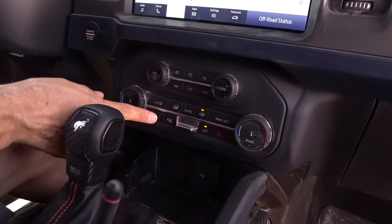This guy here with the carbon fiber on the shifter, that's gonna be for the 10-speed automatic. I like the way it's got the American flag, the orange stitching. Of course, we got the GOAT modes, go over any terrain, specifically designed for the Bronco Raptor.